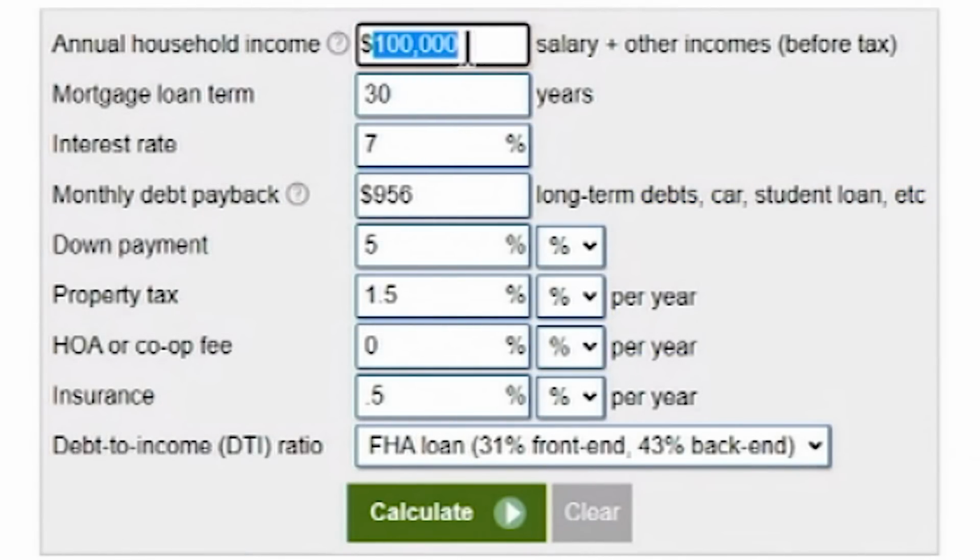So the first thing is putting the salary of $100,000. We're going to do a 30-year mortgage at a 7% interest rate. Now, the average consumer is paying $956 counting the credit card and the car. So I put $956 there per month. I'm showing a 5% down payment. You guys can see that here.